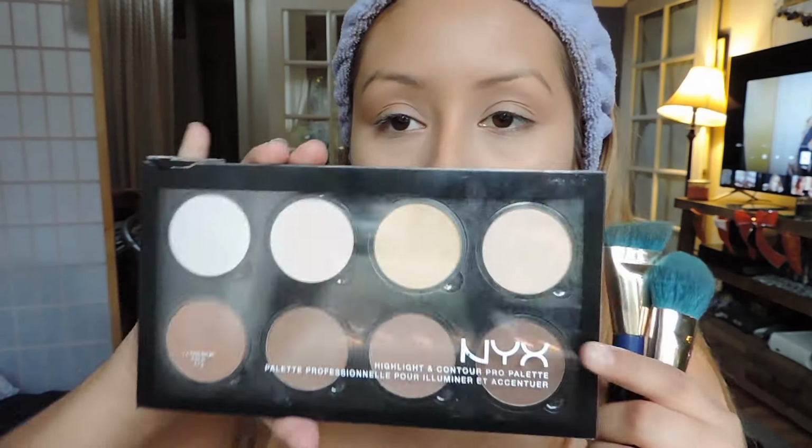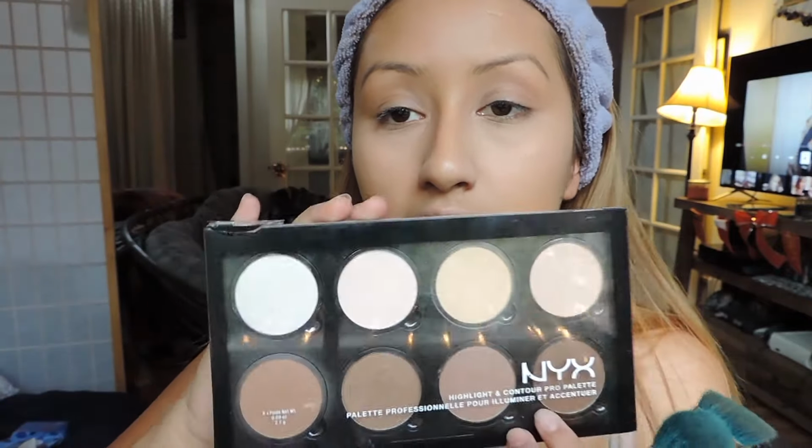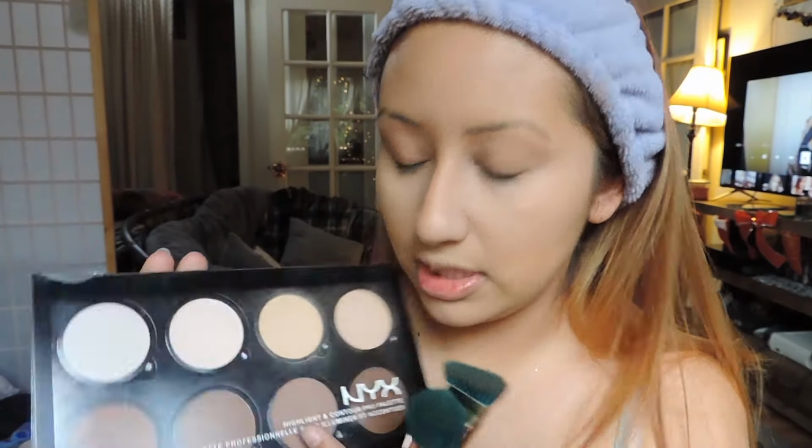So then for the actual contour itself, I like to use the NYX contour palette, and it's this one here. It gives you all these different shades, all these lights up here. So I really like to use this. These 2 down here are a little bit more shimmery, which I don't really go for. So I really more than likely just will use these 2 here. Contour, you're kind of just applying shadows to your face to make it seem a little bit more defined and a little bit slimmer if that's what you're going for.